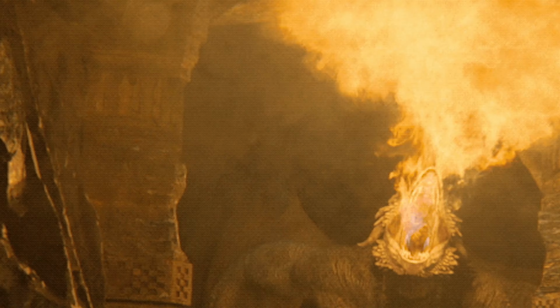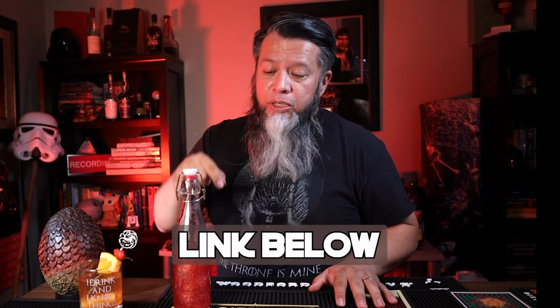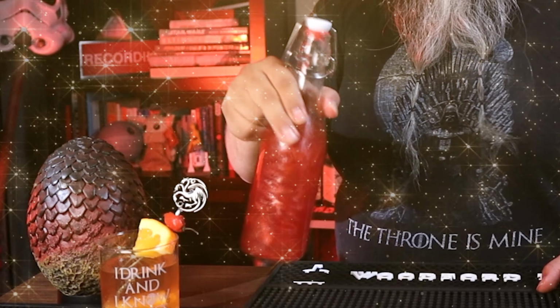But I didn't feel like it was enough to be called Dragon's Breath, so that might be the baby Dragon's Breath, the old simple syrup. To make this one, the link's below, but I did add more. I did cut the peppers when I was boiling them, and that actually brought out a lot more of the heat. So I did add a little bit of glitter to give you the Dragon Breath simple syrup that we have here. I like the look of it, I like the taste of it, and I think this is going to be really good with our drink here. Let's give this a try.